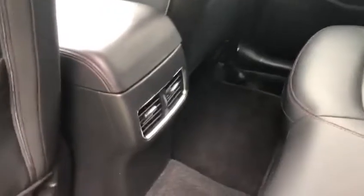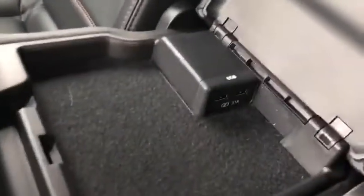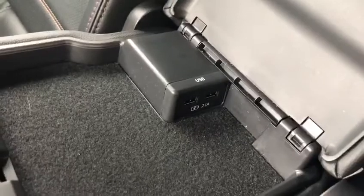We do have fans back here, so anybody in the back of the car can be kept cool. We have this centre armrest, which is worth showing you in here. There's a little cubby hole underneath here, something for you to be able to charge a device from a USB socket. So if you are travelling with anybody in the back of the car who wants to charge their device, that's most definitely going to come in handy.